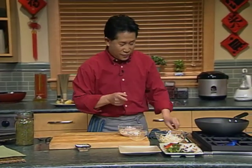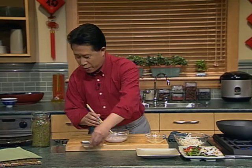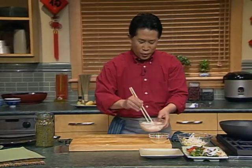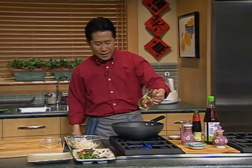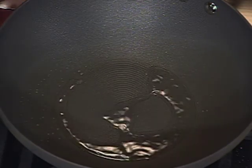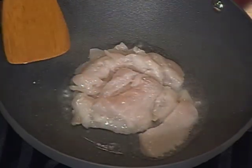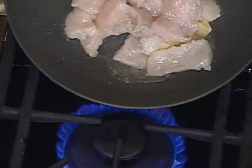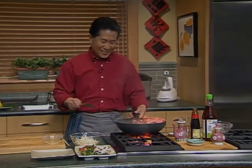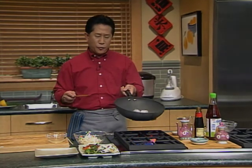Now, this is fish fillet that we have left from the first dish. Put a tiny bit of extra cornstarch, tiny bit of extra salt, and then we're gonna stir fry this very fast. Put a tiny bit of oil, tiny bit of ginger, whoa, tiny bit of fish, whoa, tiny bit of wine, whoa, from beef. Isn't that exciting, huh? Doesn't take too long to cook. Never, never overcook your fish.